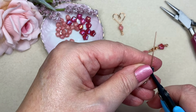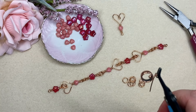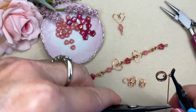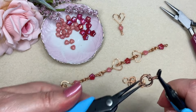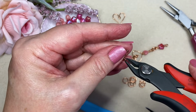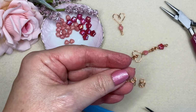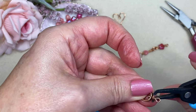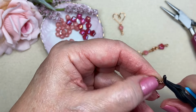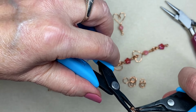And I'm just simply going to wrap down to that little halo connector. Get my other pliers in here to help me. I'm just going to do that and trim away that excess, and I'll tidy up my little coil. And this is going to be half of my connector, or toggle, if you will. Let me get both my pliers in here just to tuck that little end.